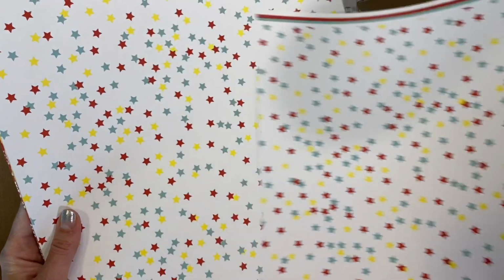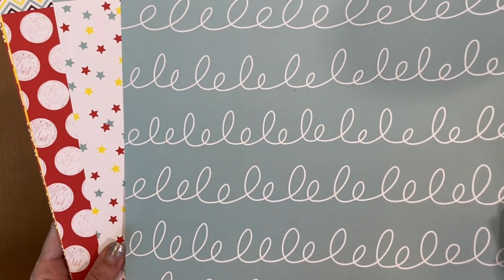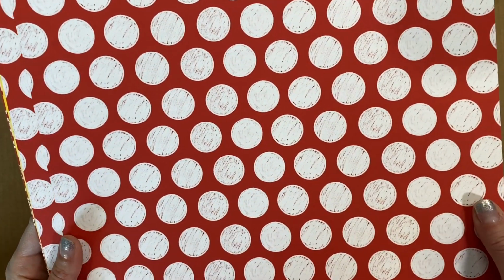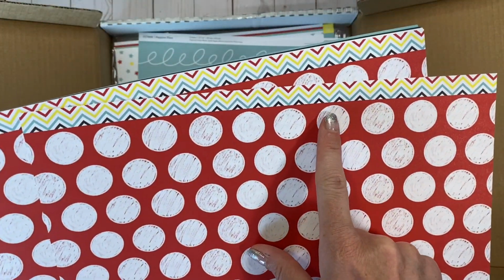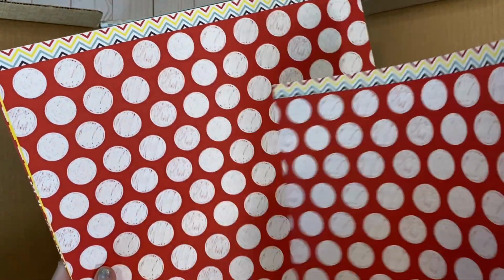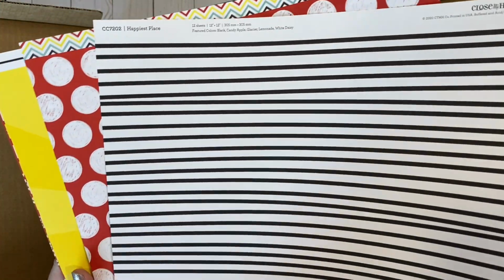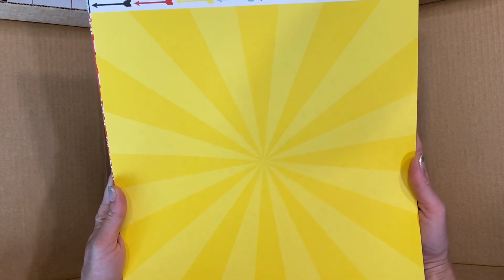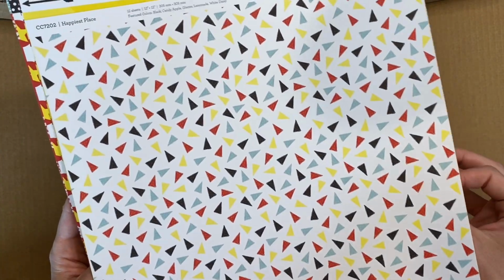Fun stars. And the other side is this swirly loops in glacier. Here is the red with white polka dots on one side, and also pay attention to the zip strips. I don't know if I was showing those before. And then black and white stripes. I'm always a sucker for black and white. And I am so excited about this one because that sunburst is so fun, and I'm excited to do a layout using that. And then here are some triangles on the other side.